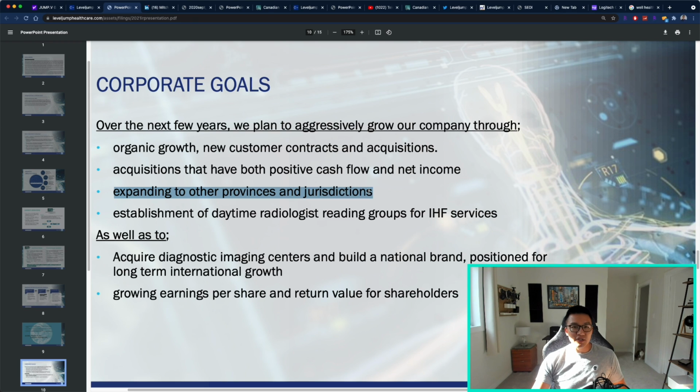And just for your information, CTS, I believe, is only certified in Ontario right now because they were looking for Ontario radiologists. However, they're looking to expand into other provinces and jurisdictions, which will give them a national presence. Another point here is that they're looking to buy diagnostic imaging centers that have a physical presence, and that's to increase their brand awareness across Canada.